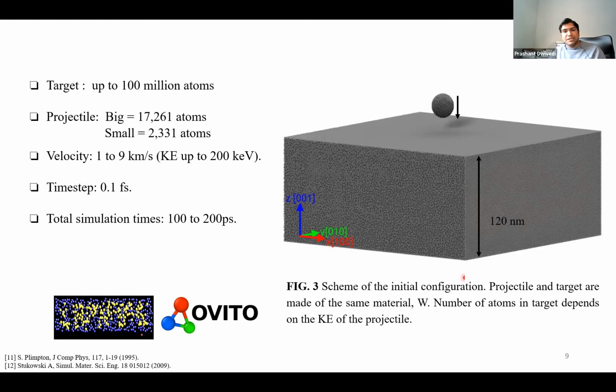And doing all these things, we actually use LAMMPS, which is well known in the computational material science community. People use it for molecular dynamics simulations. And then we use OVITO, which is an open source visualization tool, which you can use to extract all the data from LAMMPS, and then you can see the atomic trajectories and all these things with this software.